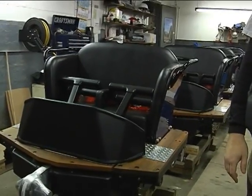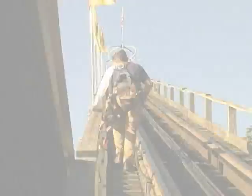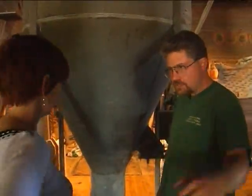That's our lap bar mechanism. Underneath the archway.